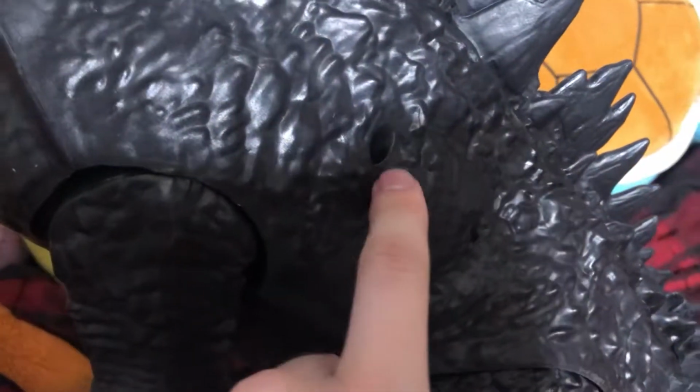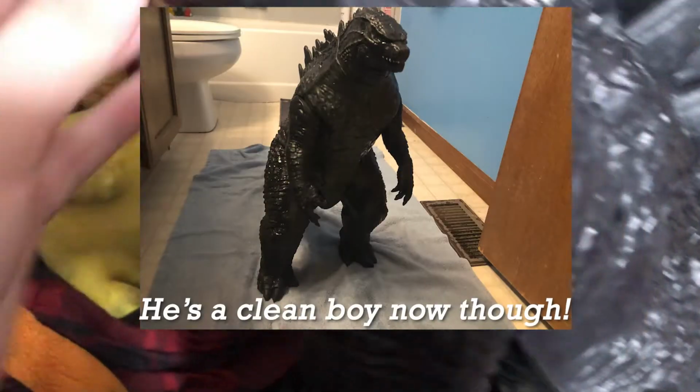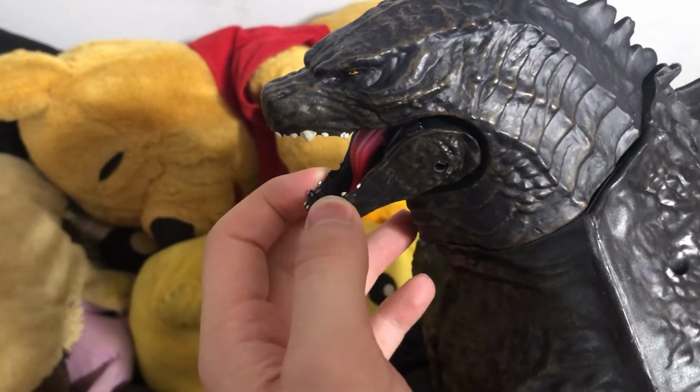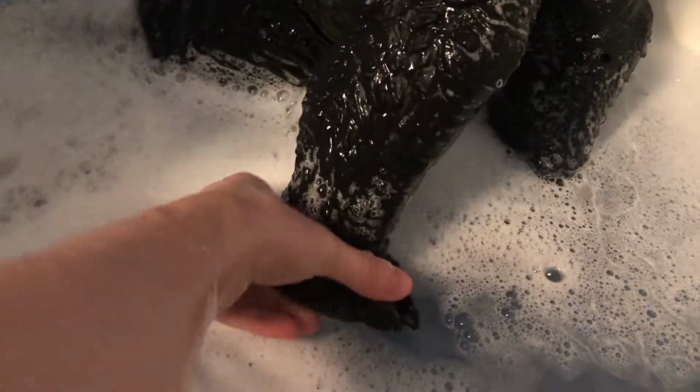And I have to imagine that those screw holes, which are pretty obvious, and that's actually kind of annoying, are not doing that great. But yeah, you may have noticed, he's a clean boy. And that's because I gave him a little bit of a bath. All right, Goji. Wipe off that sadness.